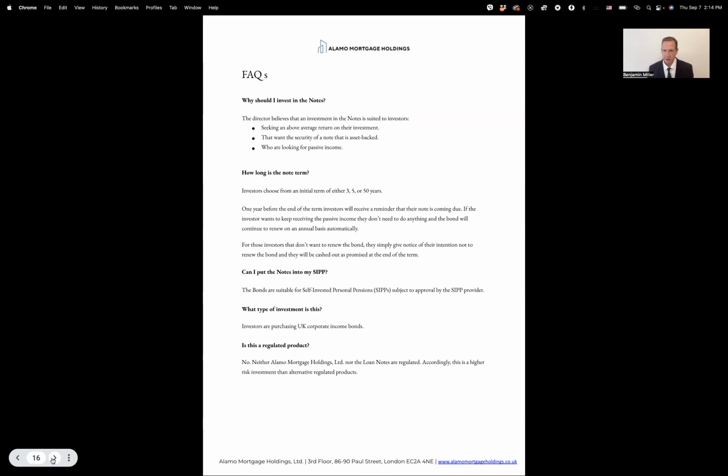How long-term is the note? We offer 3 years, 5 years, all the way up to 50 years. We set the interest rate once per year, and you can buy a series that is for that long. So it's a good opportunity for you if you want to lock in a high rate. Can you put the notes into your self-invested personal pension? That's up to your SIP provider. If you need any help with that, just contact us. We know a lot of SIP providers as well.